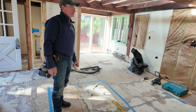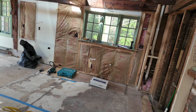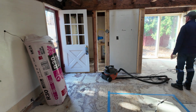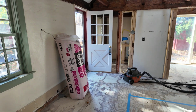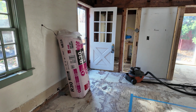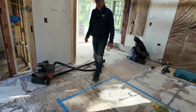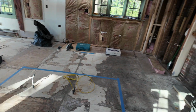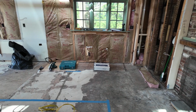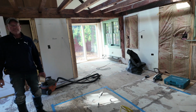The homeowner and I had talked, and we're going to be finishing the floors in the rest of the house after the floors in here are done, just because it's going to make it easier for the homeowner. If we try to do everything right now, the whole house downstairs has to be emptied out, and there's no place to put anything.